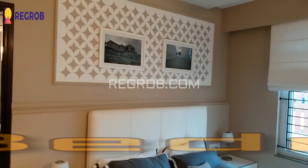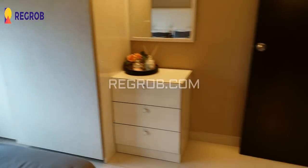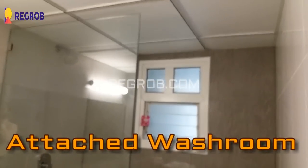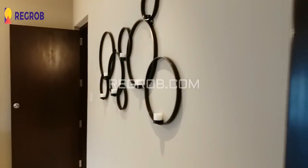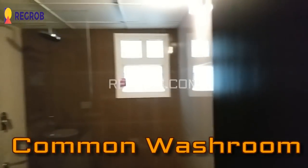Now this is the view of another bedroom. Here you can see the wardrobe section, and here is the dressing area. And here we have an attached washroom with this bedroom with ultra modern fittings. Here comes the common washroom.